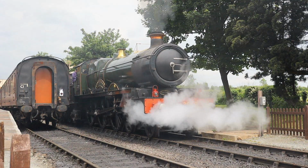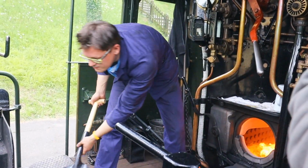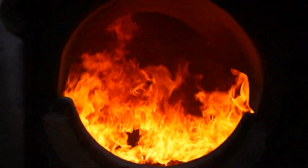Nowhere is this more apparent than on the railways. Steam locomotives can be fueled by many different heat sources. Some burn oil, others used wood, but they are most commonly associated with coal.